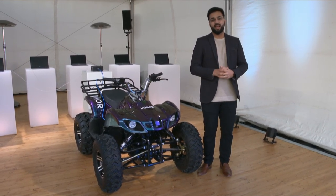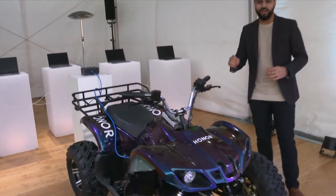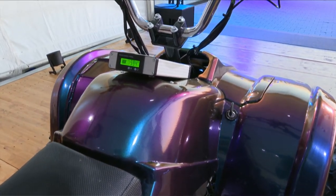But before we get into that, I want to share with you this, the Honor All-Electric ATV. Let's just quickly check what the voltage is on this. And at the moment, it's 59.4 volts. And what we're going to do is use one of the products that we're going to be announcing later on in the keynote, and we're going to use it to charge this very same all-electric ATV.